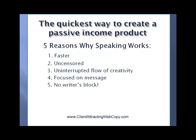Or you can have it transcribed and turn it into an ebook or a home study course, something like that. And you can add whatever you want. You can add chapters, little lessons, assignments, that sort of thing, do some formatting, all that stuff. But you're going to have a really strong foundation that is going to drastically cut down on the time it takes to get your passive income out there in front of the world.